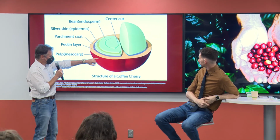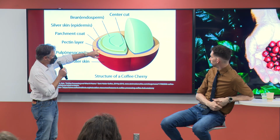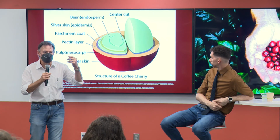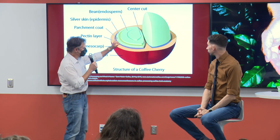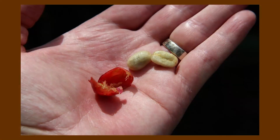Connecting those ideas to our diagram, if this was a peach, this would be the fuzzy outside. This would be the delicious, juicy fruit inside that. You've got the endocarp, but in coffee, the endocarp is this kind of papery layer called a parchment. It's not a big, thick pit like it is in the peach. And then, of course, inside that, you've got the seed. And it's the seed that we're after for making coffee. But all this has to be processed. There's almost always two seeds in a coffee cherry.